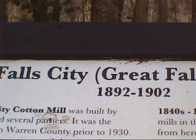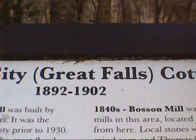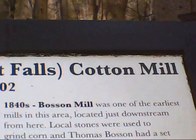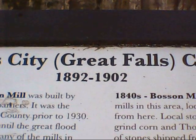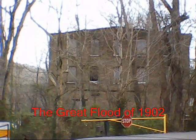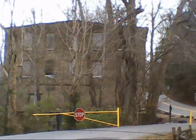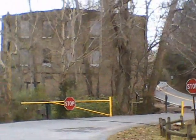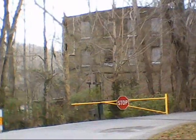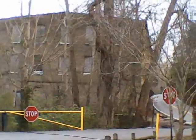Here we go. Falls City. Let's see. Falls City, Great Falls, Cotton Mill. 1892 to 1902. They used to have a big water wheel. And there was a big flood, and it tore out the generator, and they shut it down. It's a huge building, and from what I understand, all these bricks to make this building were made right here on site.